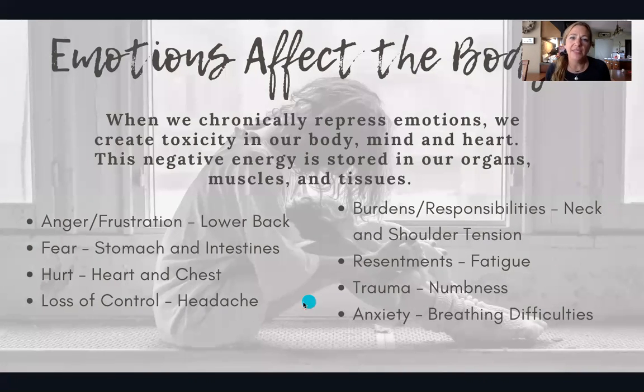So this is a little guide. This is in general. It doesn't mean if you have lower back pain that you instantly have anger and frustration. But there's a direct connection between chronic anger and frustration and how that can lead to lower back pain. Gosh, I hope that wasn't my grandma. I hope she wasn't angry.